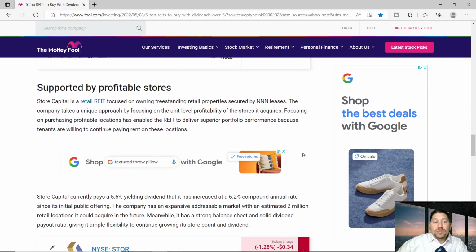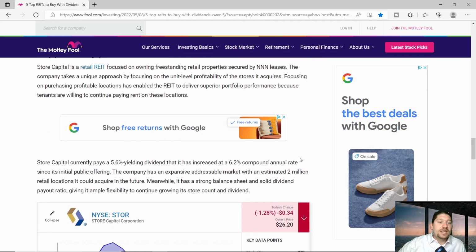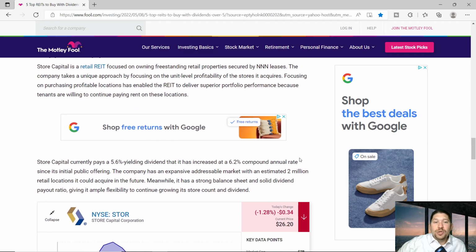Now, Store Capital, if you don't know, is a retail REIT. Now, they focus on retail properties that are freestanding, secured again by the triple net leases. The company takes a unique approach by focusing on unit level profitability of stores it acquires. Focusing on purchasing profitable locations has enabled the REIT to deliver superior portfolio performance to help its tenants, because tenants are willing to continue paying rent on these locations.